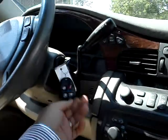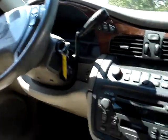It's got all the amenities here. It's got the OnStar. Also has the remote transmitter. Plenty of room in the back. Also has the rear climate control. Has brand new Michelin tires all the way around.